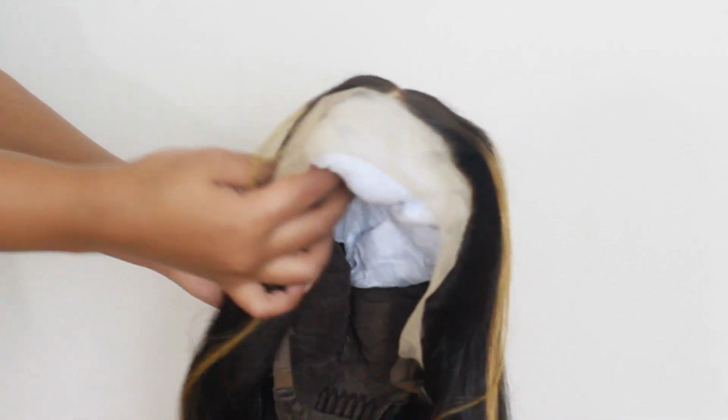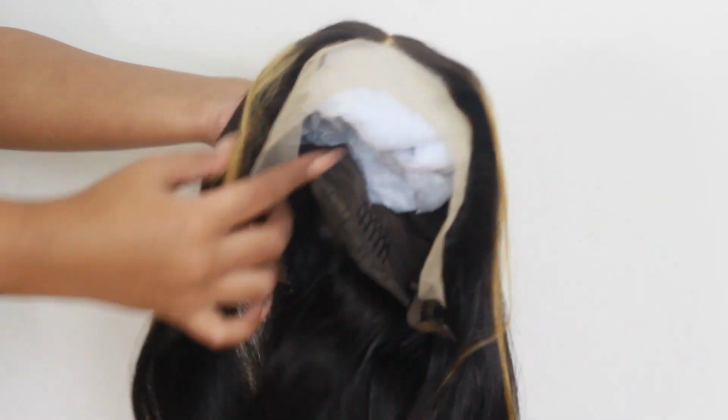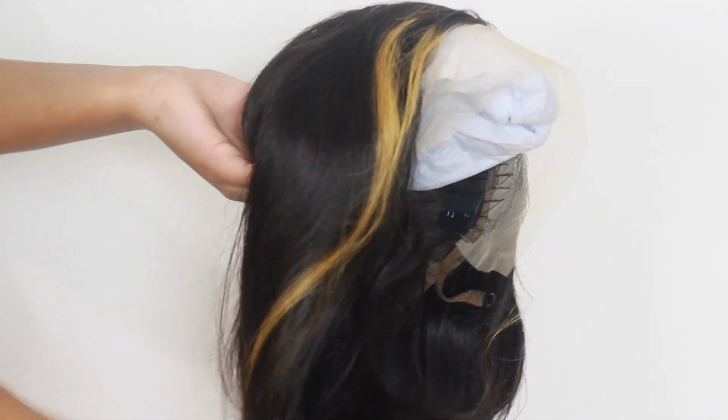And yeah, so this is the wig itself. I took off the net and you can see there's still the paper to hold it in shape. This is what it looks like. It is a medium brown colored wig with two blonde streaks slash highlights in the front.